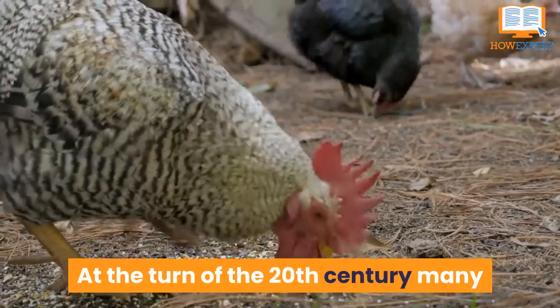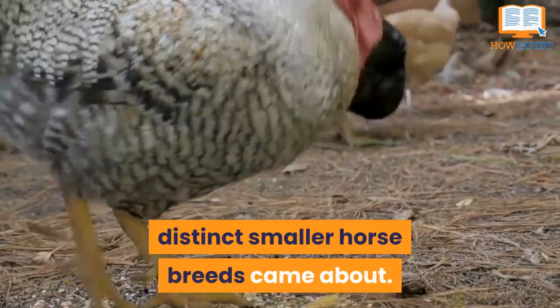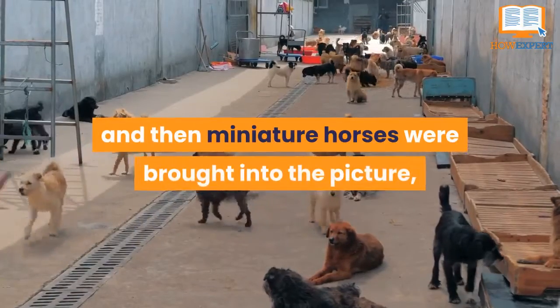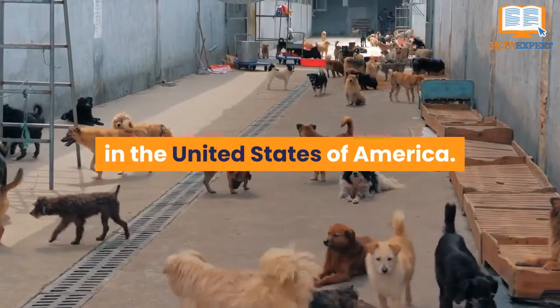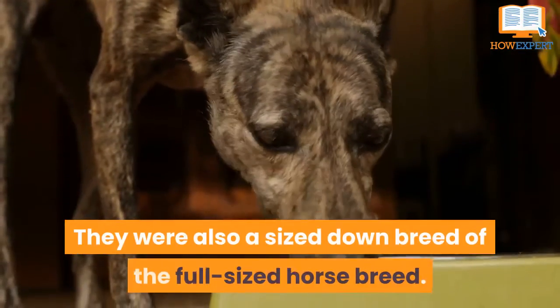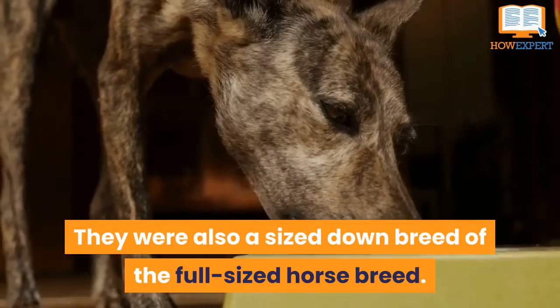At the turn of the 20th century, many distinct smaller horse breeds came about. These breeds are what made up the horse breeds, and then miniature horses were brought into the picture in the United States of America. They were the smallest horse breed possible. They were also a sized-down breed of the full-sized horse breed.